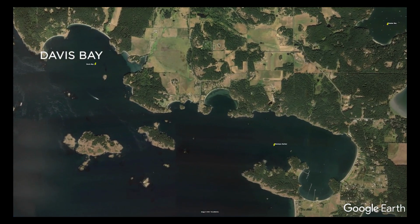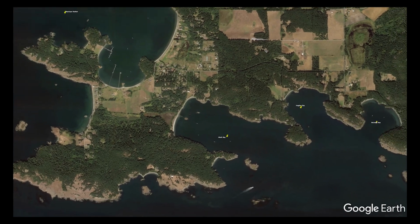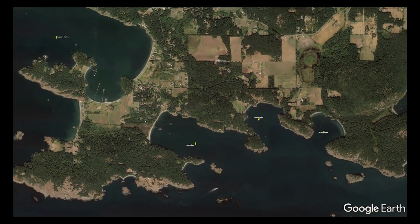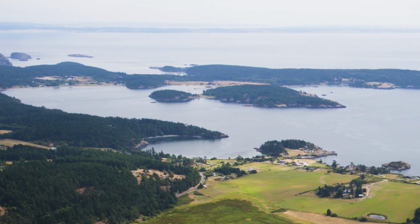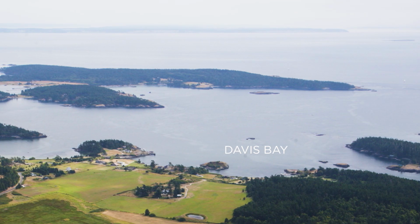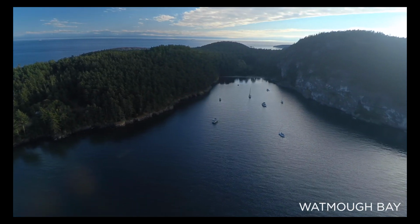From Davis Bay to McKay Harbor, Iceberg Point and McArdle Bay on the island's southwest side, around Watmel Head, all the way up to Mud and Hunter Bays on the southeast side, we find some of the most beautiful and biologically productive marine ecosystems anywhere in the Pacific Northwest.